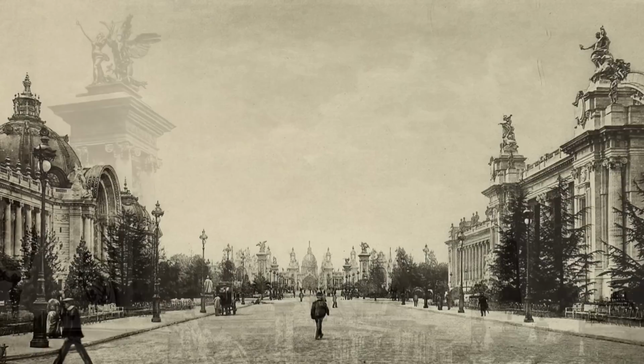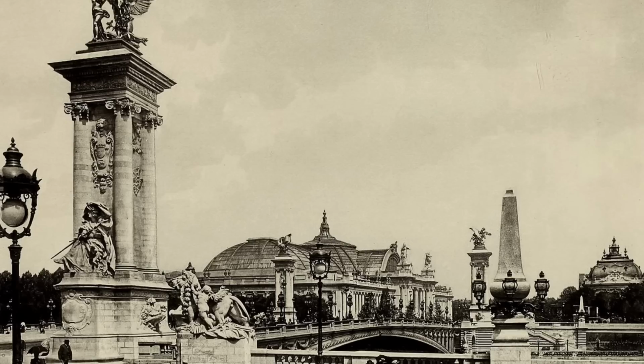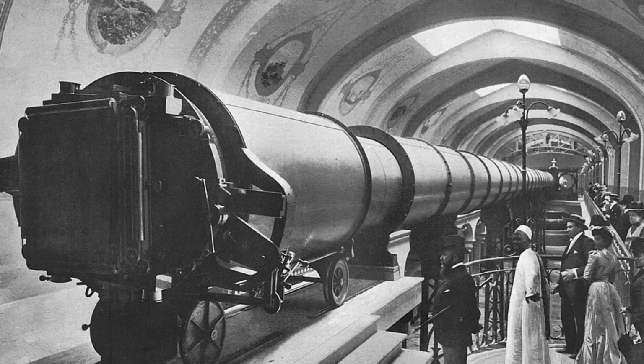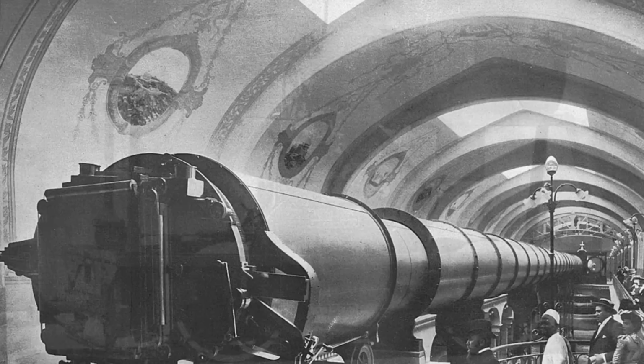The Great Exhibition Telescope, for example, was an objective lens that was 49 inches in diameter and was the largest refracting telescope ever constructed in the world up until that time. It was known as the scientific centerpiece to the 1900 Paris Expo.